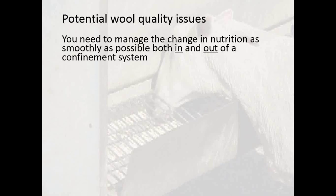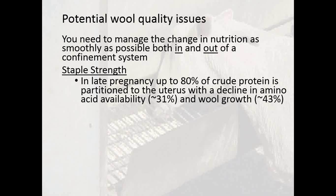On to the wool issue side, you need to manage the change in nutrition as smoothly as possible going into and out of a confinement system. With respect to staple strength, in late pregnancy, up to 80% of the protein that the animal is consuming or producing is partitioned to the uterus. And there's a decline in amino acid availability. Amino acids are critical for wool proteins of around about 31%, and wool growth can be restricted by up to 40-odd%. Right, so it's important that we really have a good handle on those protein levels, particularly for pregnant ewes, late pregnant ewes.